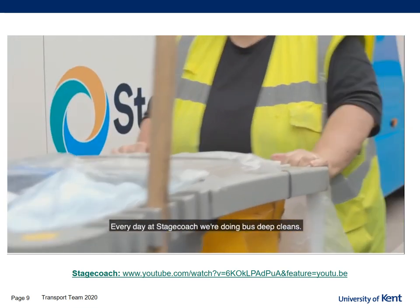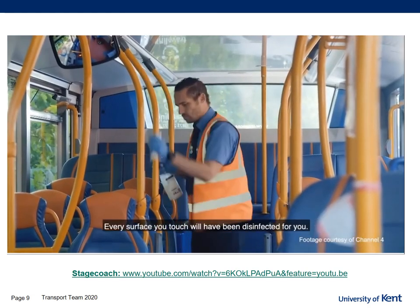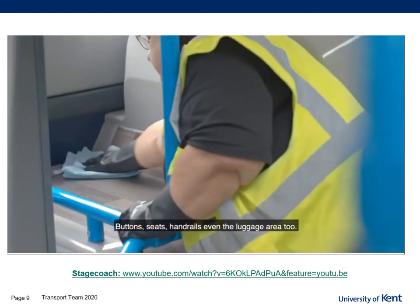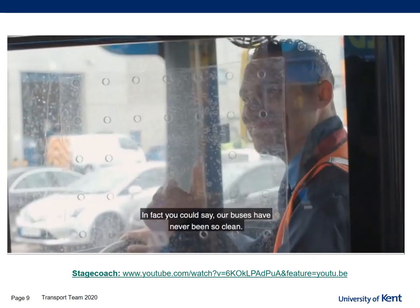Every day at Stagecoach, we're doing bus deep cleans. It's now an important part of our daily routines. Every surface you touch will have been disinfected for you. Buttons, seats, handrails, even the luggage area too. We're disinfecting everywhere that can be seen. In fact, you could say, our buses have never been so clean.